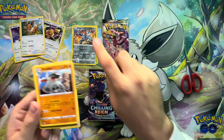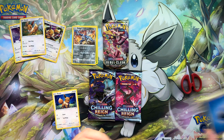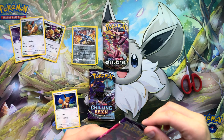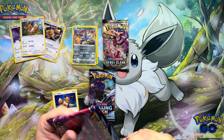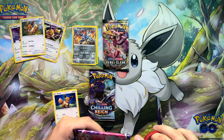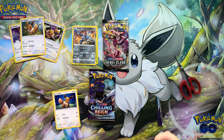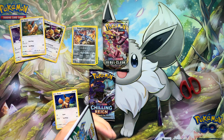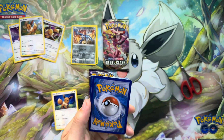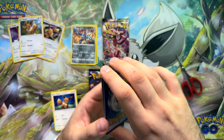I don't know a lot about these cards from Sword and Shield, but maybe we'll get an art card. I'm excited to see if we get any Sun and Moon packs from the Pokeballs that we have. Alright. 1, 2, 3. Front and flip.